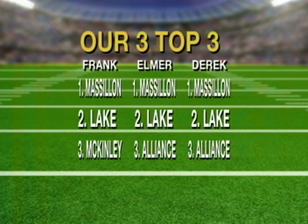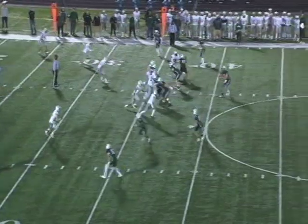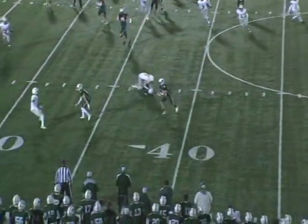Yep. We got a bunch of teams in Stark County that are in 6, 7, and 8. And talking to Coach from Central Trucker, he says Alliance has a great tailback and a great quarterback. They're a good football team. Yes, they are. No doubt. And Derek, your number 3 also is Alliance. Your reasoning for that one? I went solely on the fact that they lost a close one to Lake, the number 2. All right, and I'll give you my reason for McKinley.